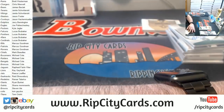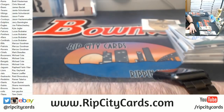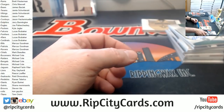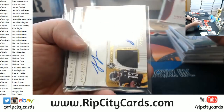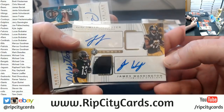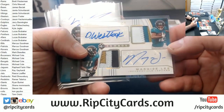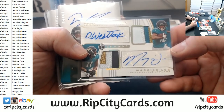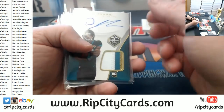All right, let's look and see what we got. Final last little recap. Trey Quinn to 25 for the Redskins. Oh, my God. No, dual autographs, Juju and James Washington, Steelers. Dual autograph, Didi and Marquise Lee for the Jags to 25.